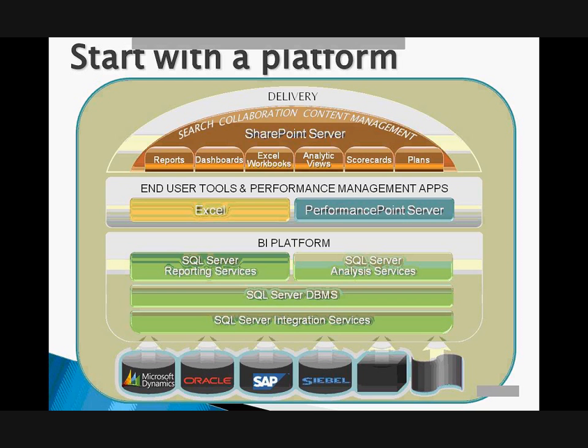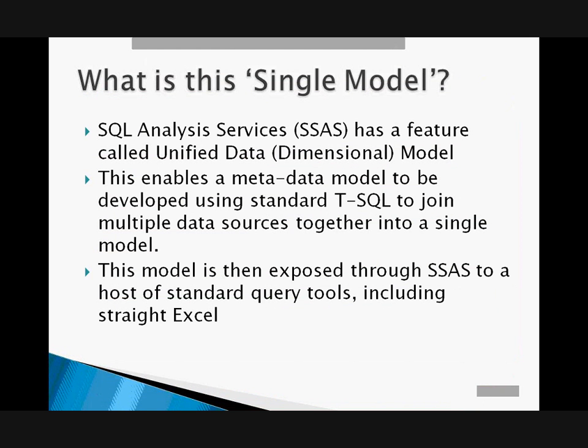So once we get down to that single model that I was talking about a minute ago, that unified data model. Inside of SQL Server Analysis Services, starting with version 2005, and it continues into 2008, there's this concept of a unified data model or dimensional model. Depending on who you listen to, they'll call it one or the other. It's effectively the same thing. It's a metadata model, and I hate to get too techie on us, but it allows us to put together a view over the top of a bunch of different databases, if you will.